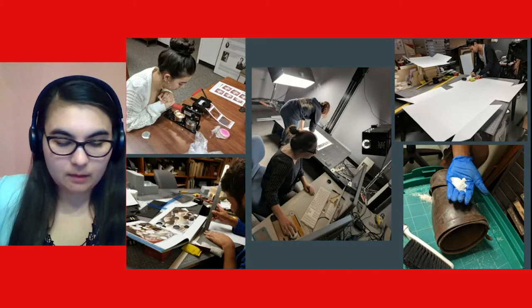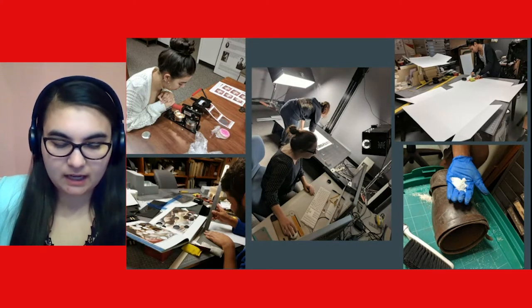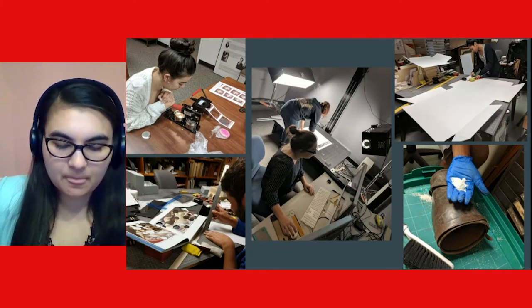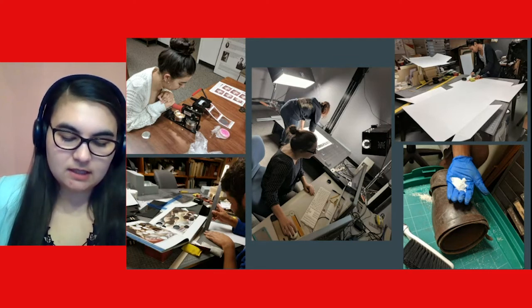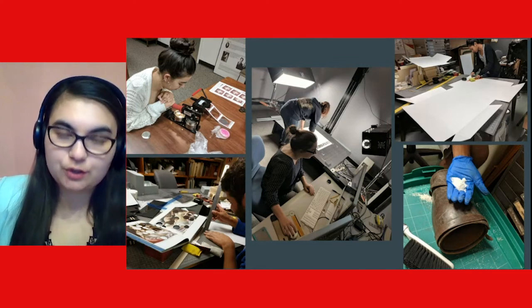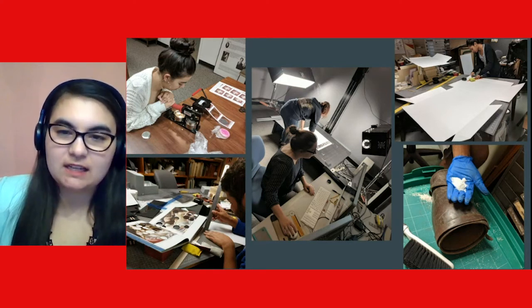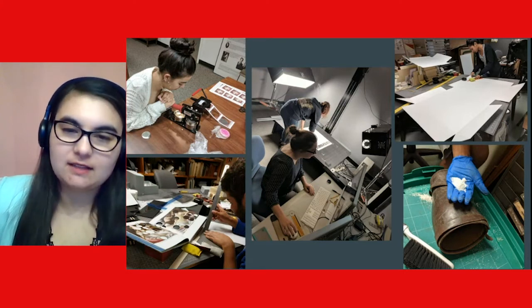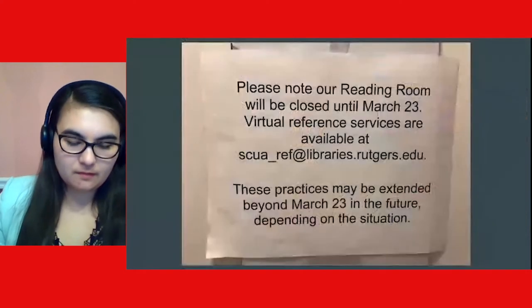Here at the bottom left, we have a student who's measuring a book for a cradle that was going to go on display in an exhibit. The top left is a student making buttons. The center is a student who is working with staff to digitize materials. The top right is a student making an enclosure for a rather large book. And the bottom is a student who is cleaning leather shin guards, which were part of our Rutgers football exhibit. So as you can see, our students do a variety of things as part of their Federal Work Study program.